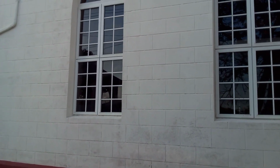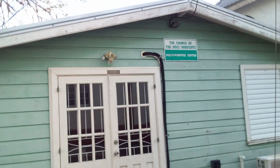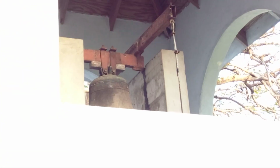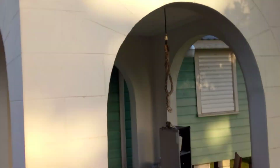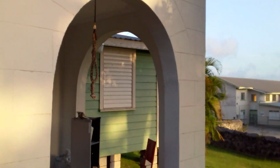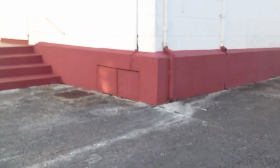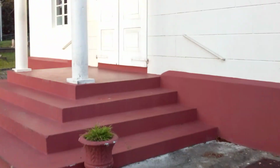So this is the churchyard now, and the church hall, the church multi-purpose center. And this is the church bell here, the church belfry. This belfry was built here. My great uncle Gorman Levine used to be the bell ringer here years ago. The church bell used to be up in here years ago, up until the 1990s. And this front porch here was also built around the 1990s, the early 90s as well.